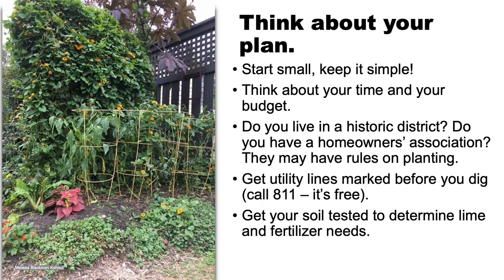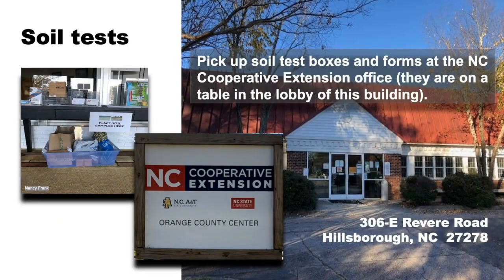To learn about the health of your soil and to make sure you fertilize only as needed, it is advisable to do a soil test before planting in new areas. You can pick up soil test boxes and instructions at the North Carolina Cooperative Extension Office in Hillsborough. Soil tests are free from April to November and only a small fee the remainder of the year. Your test results will be sent to you via email.